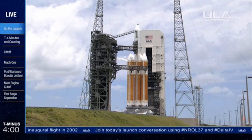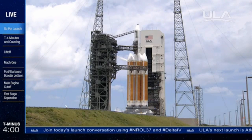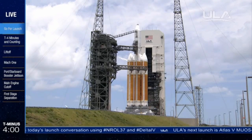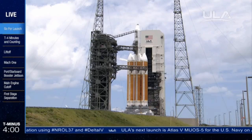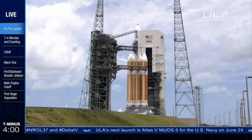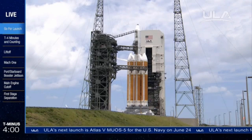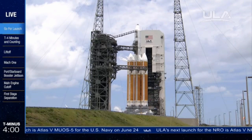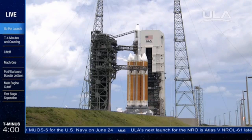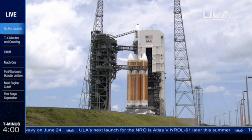Also at T-minus 3 minutes 32 seconds, vehicle transfer from ground facility power to its own internal battery power will be complete. At T-minus 3 minutes, the vehicle ordnance system will be armed and booster liquid oxygen and liquid hydrogen propellant tanks are verified to be at flight pressure and flight level. At 2 minutes prior to liftoff, the team will verify that the hydraulic system is pressurized as well as confirm booster, DCSS, and flight termination system battery voltages.